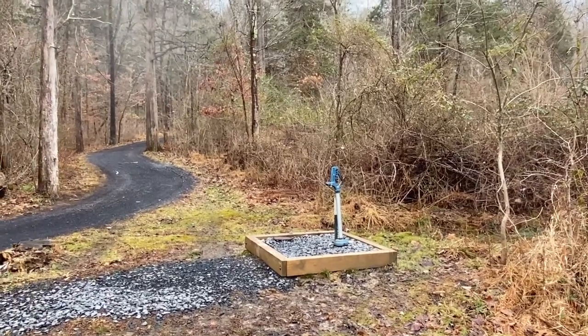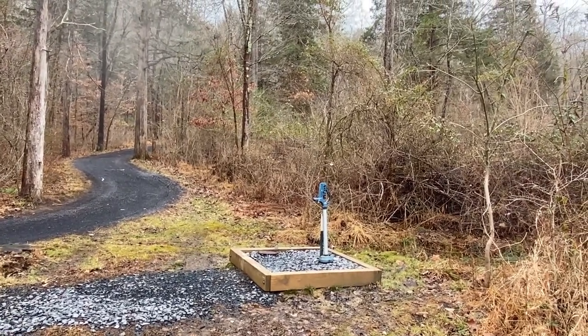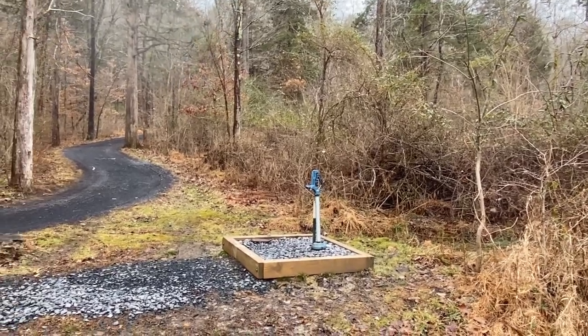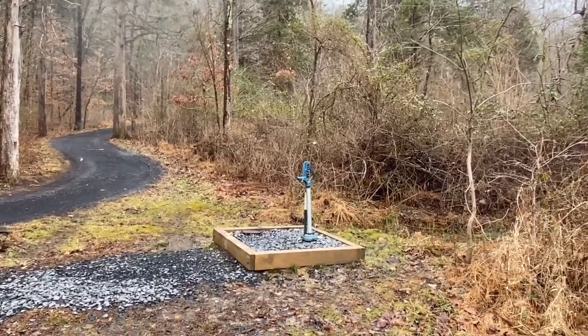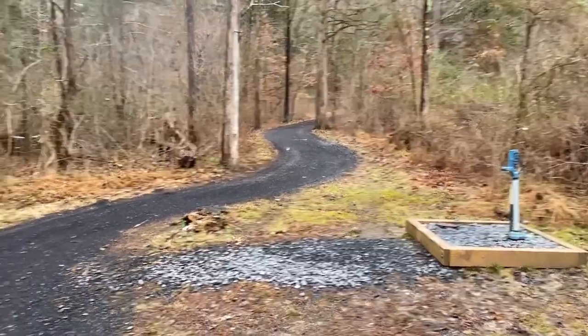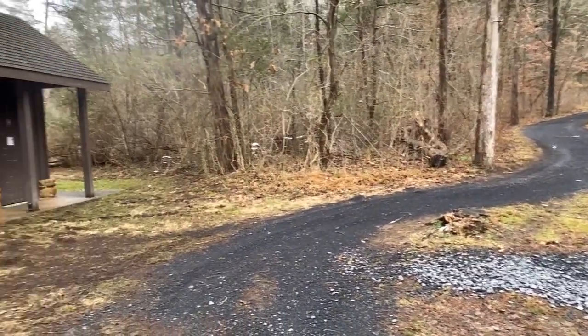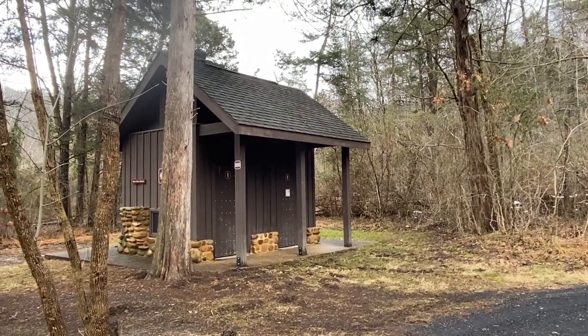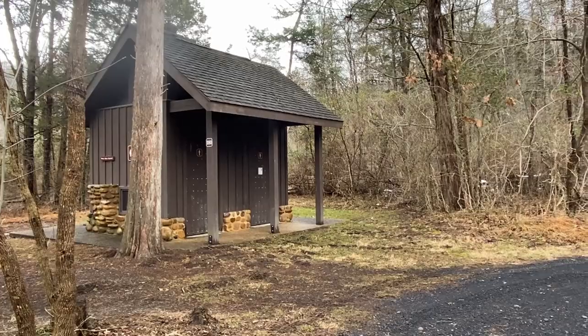And again, there are potable water areas throughout the campground. There is no water, electric, or sewer on these sites. These are all primitive. And these, from what I understand, are pit toilets, if you need to use those.